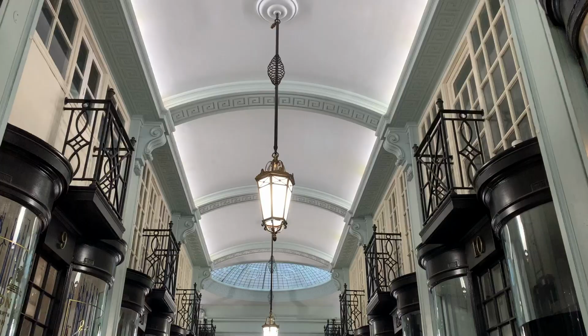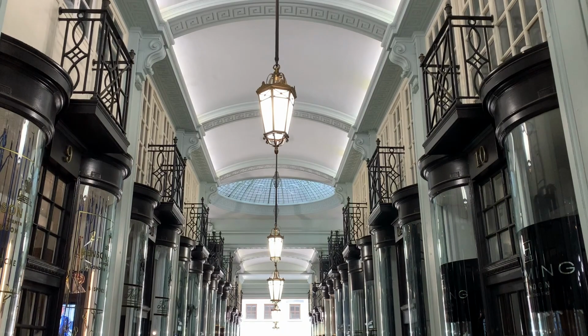There are also a lot of historic shopping arcades around the area, so it's nice to keep your eye out for them when you're walking down the street.